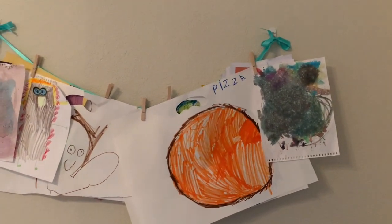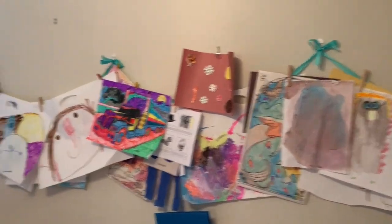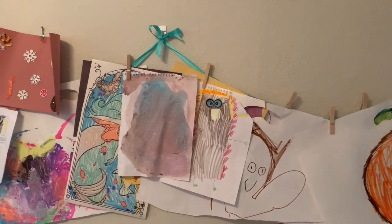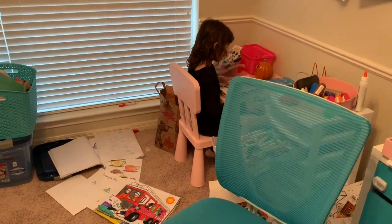You can hear her working on her art. But we ended up hanging up the art wall again. I have a video on how to do this. It's just 3M hooks with some ribbon. So there's that wall. And I do have a playroom overhaul, and it's messy again, so look at this mess over here.